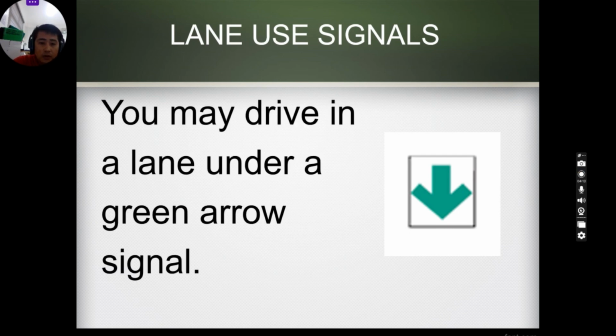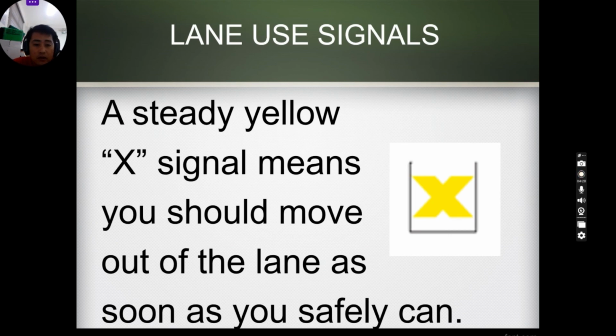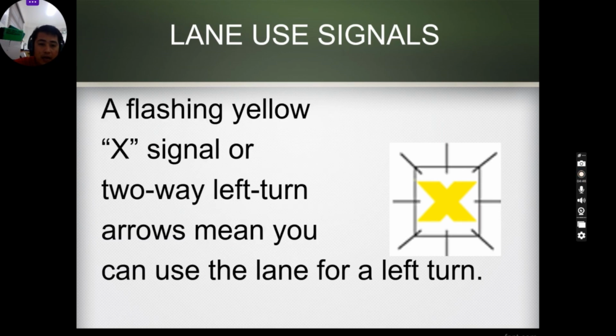Okay, green arrow down. So when you see the green arrow down, it means you may drive in a lane under a green arrow signal. So ibig sabihin, pwede ka mag-drive in that particular lane. Next, we have the yellow cross. A steady yellow X or cross signal means you should move out of the lane as soon as you safely can. Preparation din siya, ano? Okay, flashing yellow X signal, or the two-way left turn arrow, means that you can use the lane for a left turn. Okay po, so yun yung ibig sabihin.